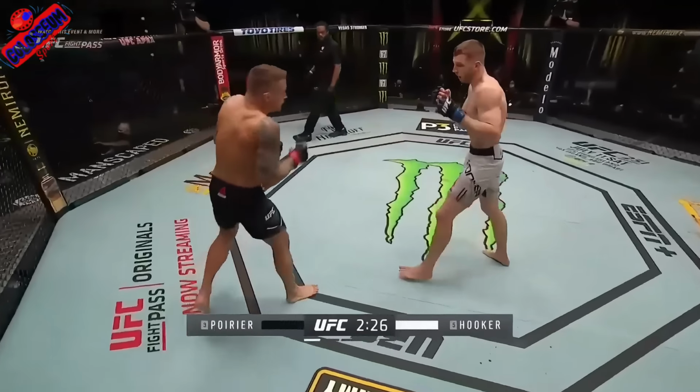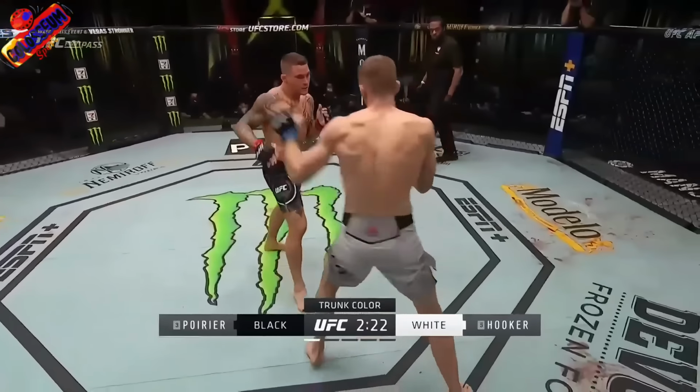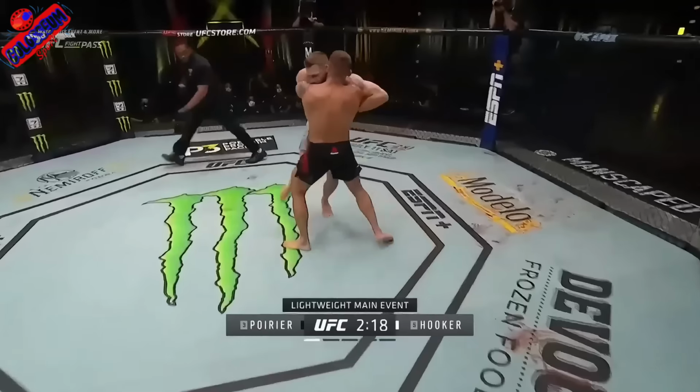Ooh, good connection up top by Hooker. It's just a nice read to transition to that left hook. That's how you got to beat a southpaw. You lead with the hook, and you lead with the left hand. This is what Poirier's got to do.